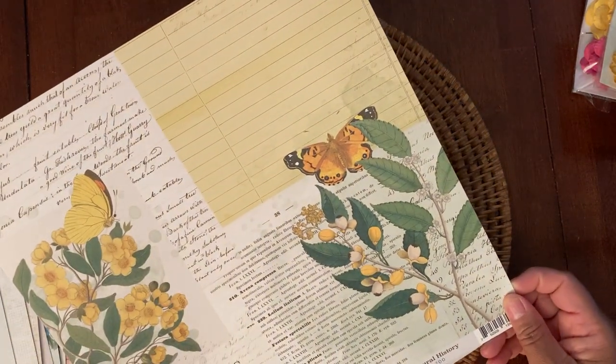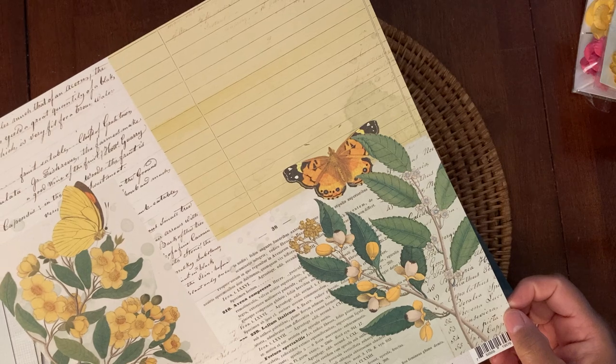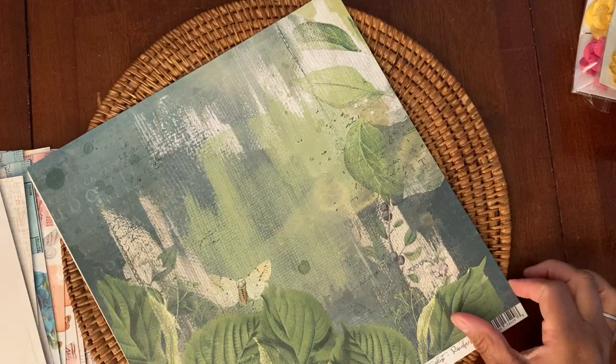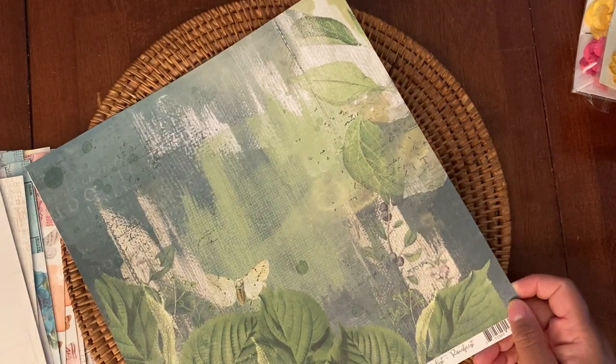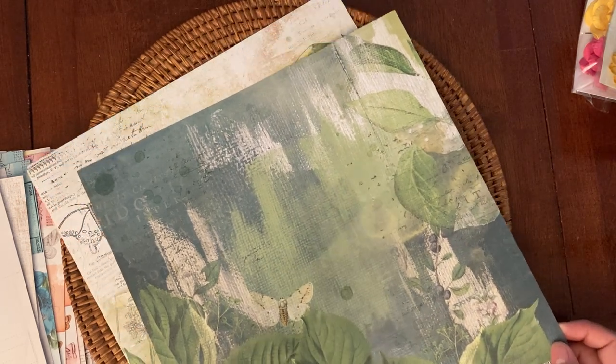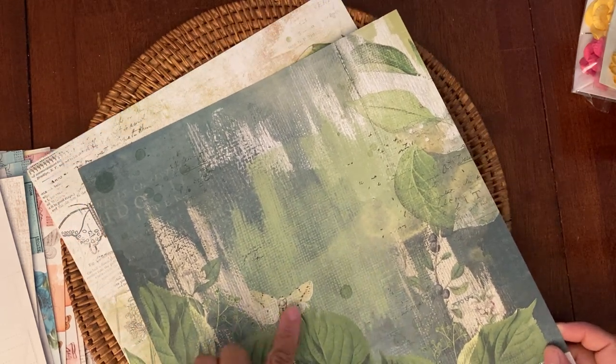And this one is called Natural History. This is just gorgeous. Look at that, it's gorgeous. Flip it over. And then this one is the Rainforest. I used this in a card I think I shared online here. So I wanted another piece.